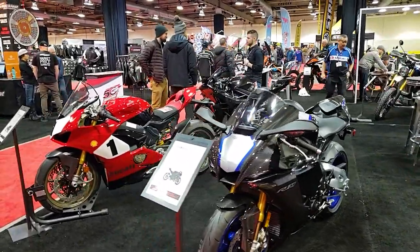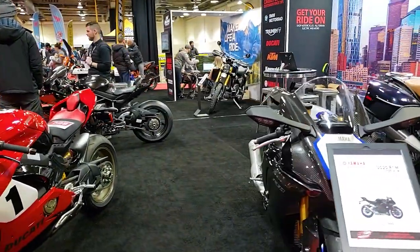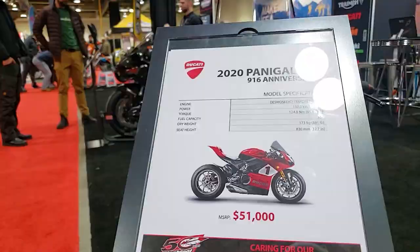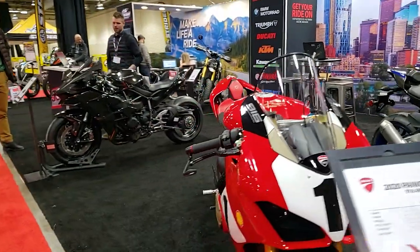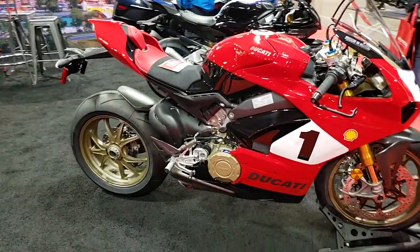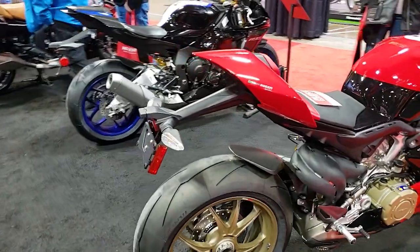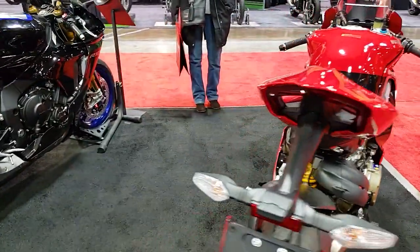Check this black Yamaha R1 with carbon fiber option available, or this whopping $51,000 Ducati Panigale 25th Anniversary Edition, which has released 500 units around the world. On this motorcycle, it's a collector's item.